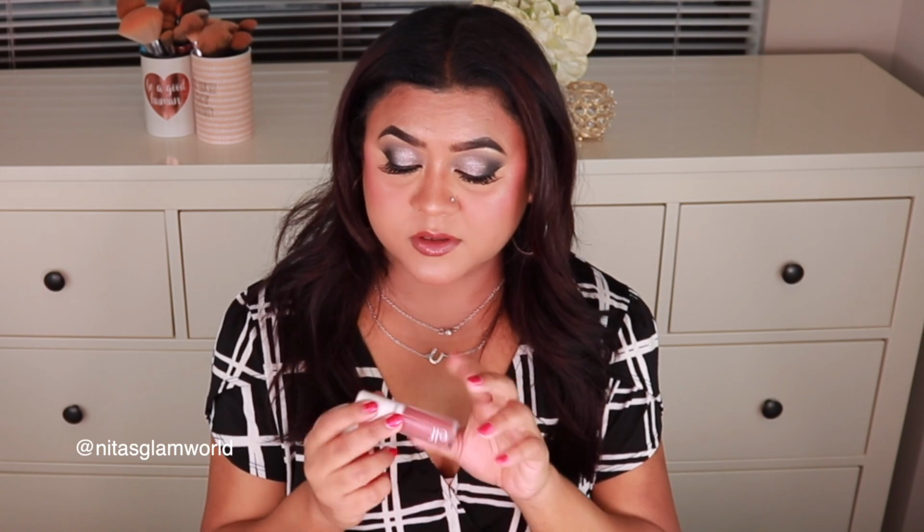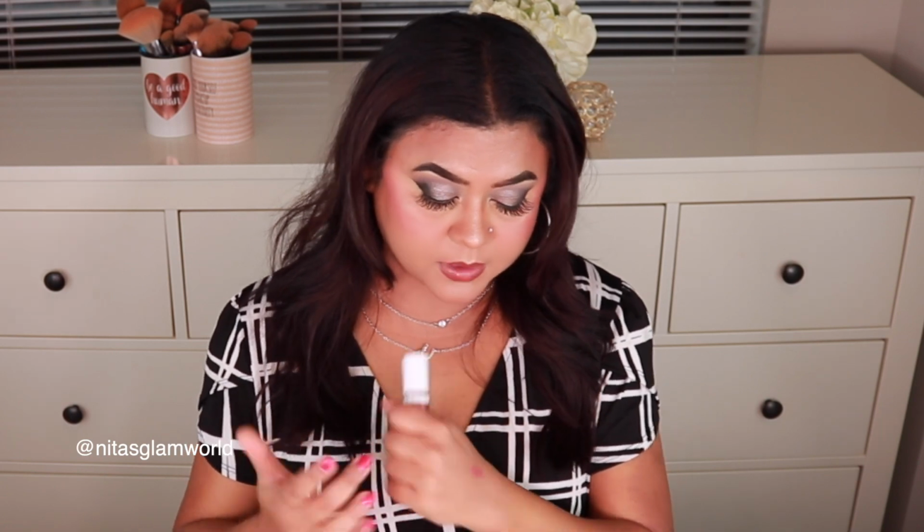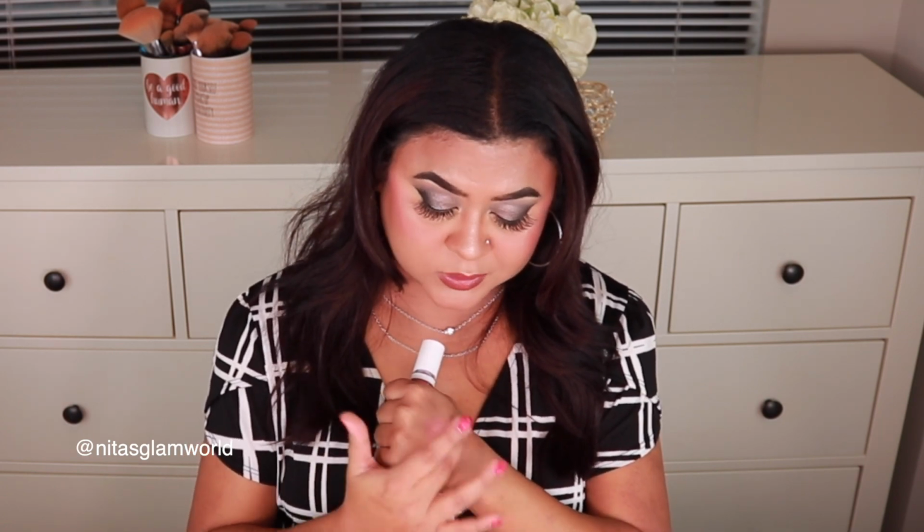I got these e.l.f. Camo liquid blushes, I think in the beginning of March, and oh my goodness, I have been reaching for them a lot. This one is in the shade Suave Mauve. It's a beautiful cool toned pink shade. It's very flattering on my skin tone. It looks so beautiful. It blends beautifully.